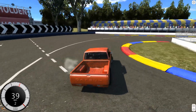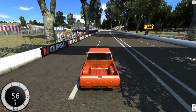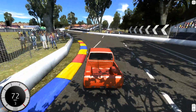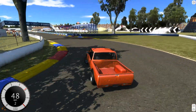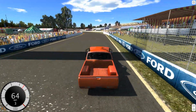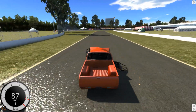A little bit further on, I was starting to get the hang of the Datsun. Now, as I said earlier, this game is still very much in development, and I'm using mods for an in-development game, so there are the occasional bugs. This is one of the funniest bugs that I think I've ever come across. Slightly irritating, as I was on for quite a good lap. As you can see, the car has started to disintegrate of its own accord. The door has pinged off on the right-hand side.